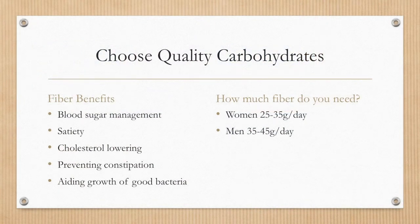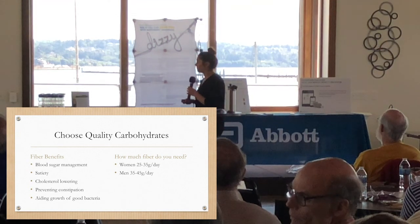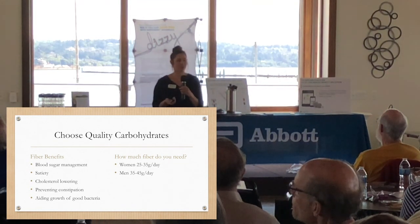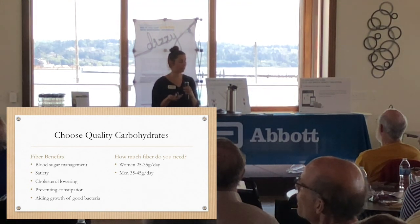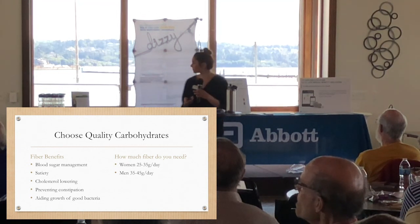So we looked at sugar as a type of carbohydrate that we want to avoid. What types of carbohydrates do we want to consume? Because not all carbs are bad. Generally speaking, we want to choose low glycemic carbs or high fiber carbs. It's essentially the same thing. Low glycemic meaning that it's going to have a low blood sugar impact.